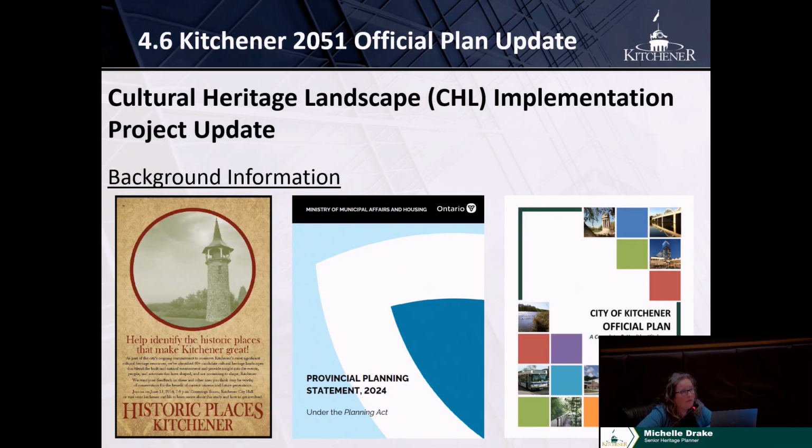So a little bit of background information to remind the committee. This work for cultural heritage landscapes started with the Historic Places Project back in 2014. At that time, when the document was put forward to council in 2015, 55 landscapes were identified as significant cultural heritage landscapes. The provincial planning statement was updated and changed in the fall of last year and had some new direction with respect to developing and implementing proactive strategies for the conservation of cultural heritage resources, as well as the obligation to consult early with our Indigenous communities.